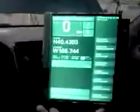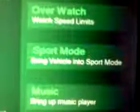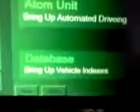And a lot of car companies are right. Touching the screen is bad, especially when they do it this way. Now, this way is done the way a lot of military jets do it, by controlling a panel. So I have Overwatch, where I watch my speed limits, go into sport mode, music player, relay system, logging, highway modes, an atom unit, and then a databasing index.